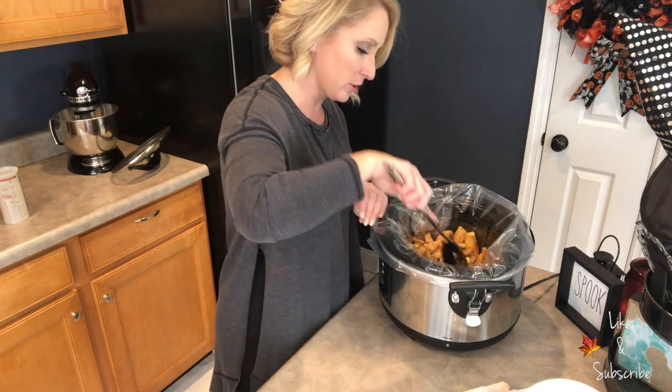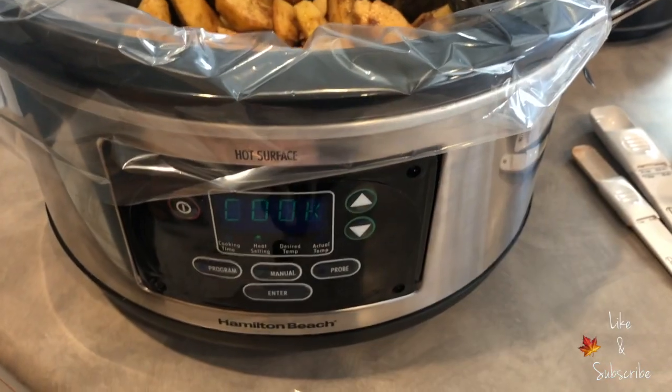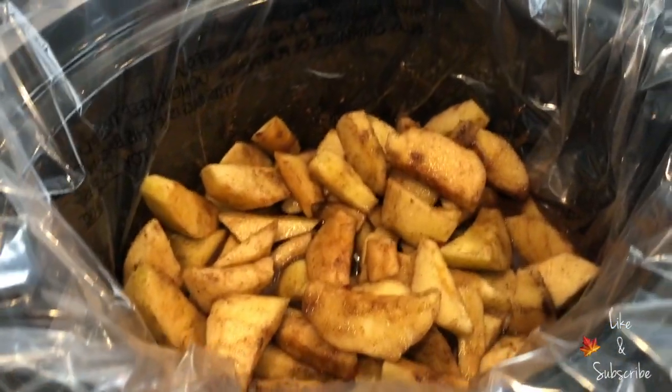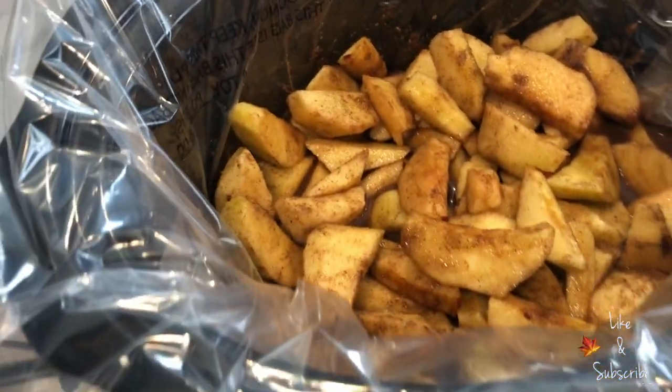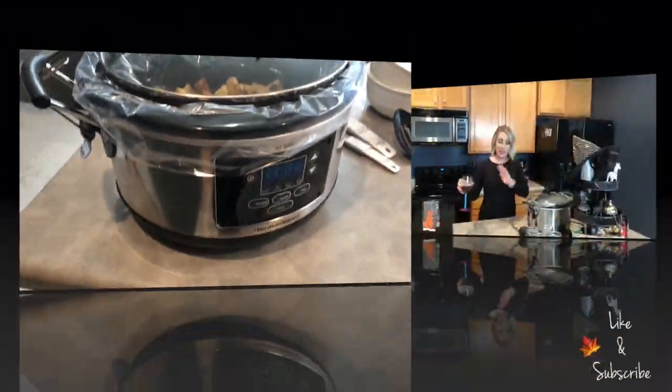So let me show you what it looks like on the inside there, and we're just going to cover it, and we're going to let it sit. So we've got it set on low right now in my crock pot, and this is what it looks like all stirred up. So I'm going to cover it right now, and we're going to let it sit, and we'll be back.